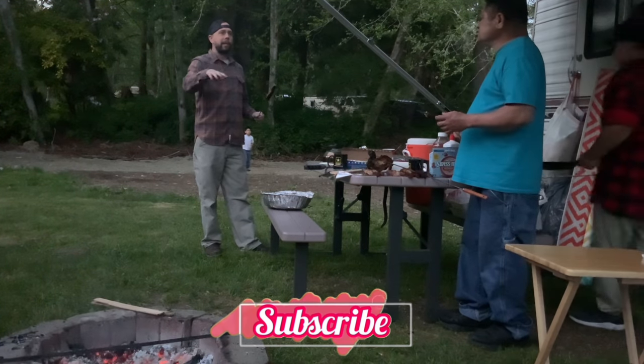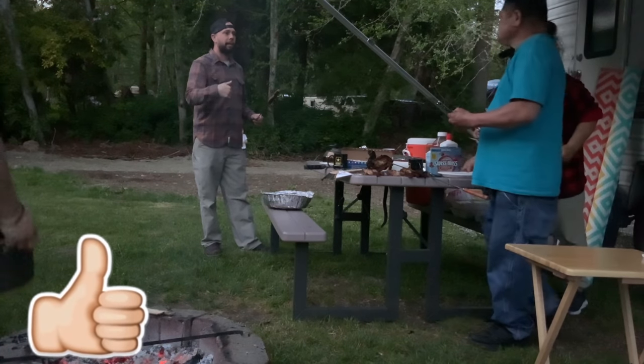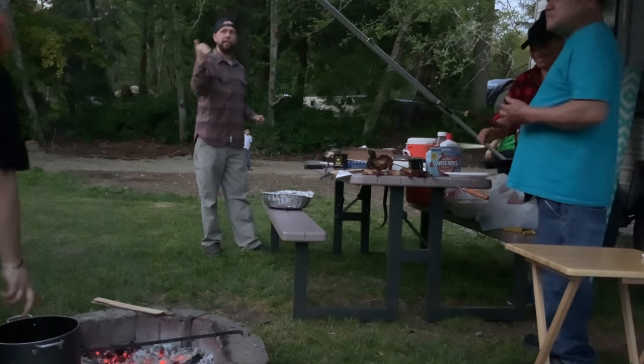They have this place set up as a campground, but people come in here and pay a day pass, and they pay $10 to just come here.